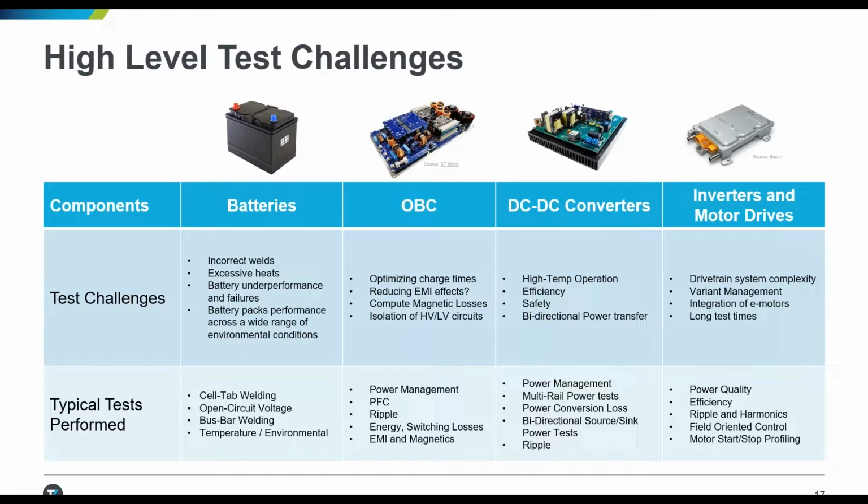Regarding the OBC block, it is critical to measure the optimized charge times. We also focus on reducing the EMI effects. There may be elements of magnetic losses which need to be minimized, and most importantly, we also need to understand the isolation schemes between the high voltage and low voltage circuits. And some of the typical tests that are performed in this block include the power management, power factor correction, ripple, energy, various switching losses, EMI, and magnetics.